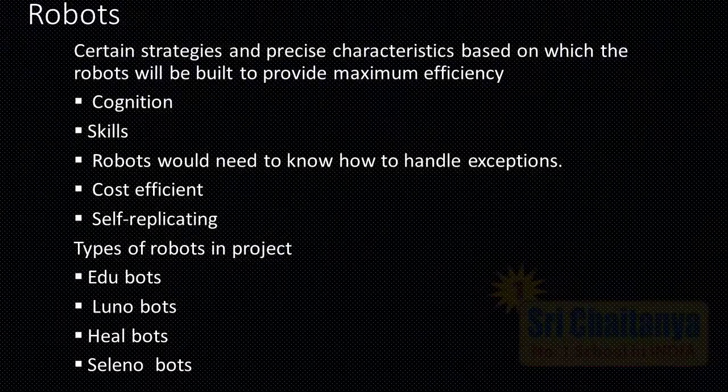Robots. As we think about the future, the picture which flashes in our mind would be robots, to be specific, humanoid robots. Certain strategies and precise characteristics based on which the robots would be built to provide maximum efficiency are cognition, and skills based on their location and function. Robots would need to know how to handle the expectations and needs of the people. They must be cost efficient and self-replicating. So, the types of robots in Project Selene would be Edubots, Lunobots, Healbots, and Selenobots.